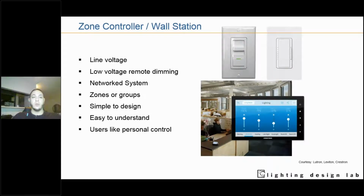Zone controllers or wall stations. There's two general types of wall stations. Ones that control a single zone. So basically, if you have one group of lights, these wall stations will just control that one group of lights, and they're going to be specialized to that one group. These wall stations can dim, they can just be on off. Some of these wall stations may even have sensors in them.